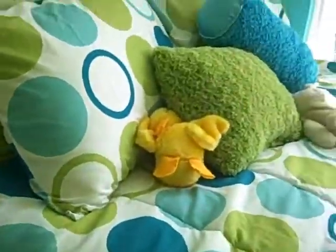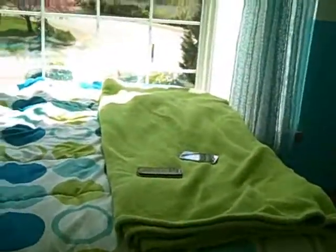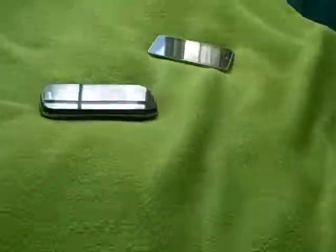Here's my bed. Queen sized. Here's my phone. This chick's iPad. This fuzzy blanket. Oh, there's a duck that I sewed in home ec.